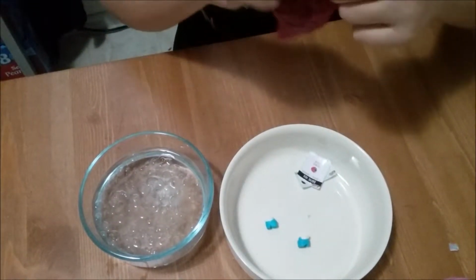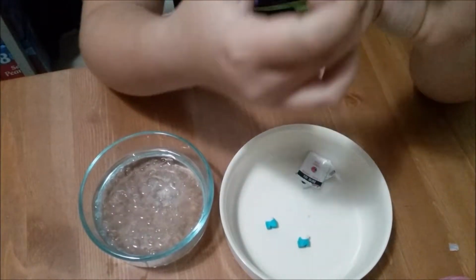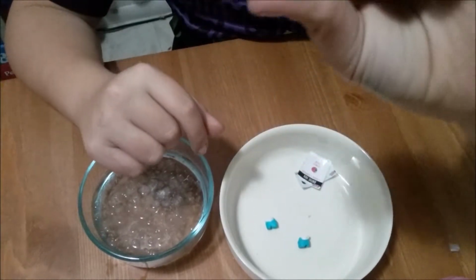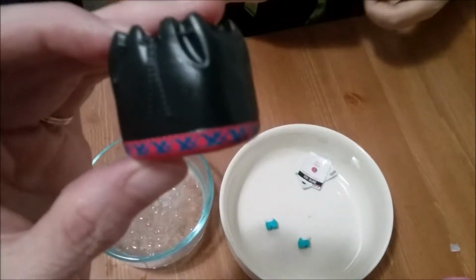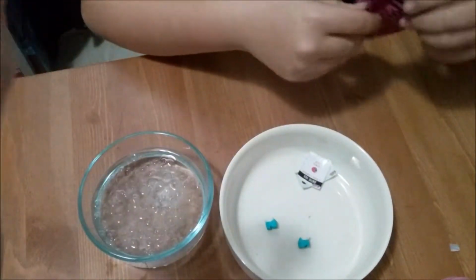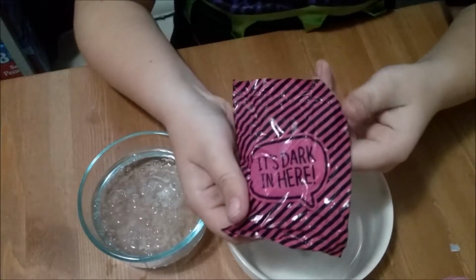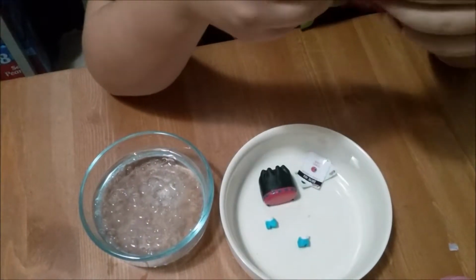What's this? That's the doll. That's the baby. This is her backpack. Look at her bag. It's a backpack. And it's like a color. Cool. Wait, it looks like a sneaker. The bottom is like little X's. And we get a checklist with every hole. Oh, it is a backpack. There's a strap. It says, it's dark in here. That's so silly.